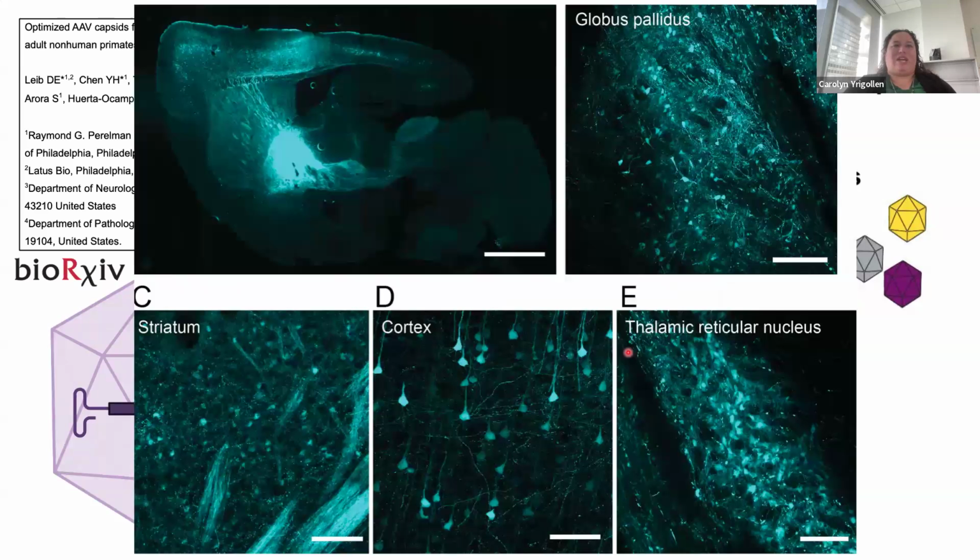When we then injected that top capsid with a sequence that would create a fluorescent protein, we can see exactly where in the brain the capsid was taken up and was expressing our cargo sequence. And you can see here that there's really robust expression throughout the brain, the various regions, striatum, cortex, the thalamus.